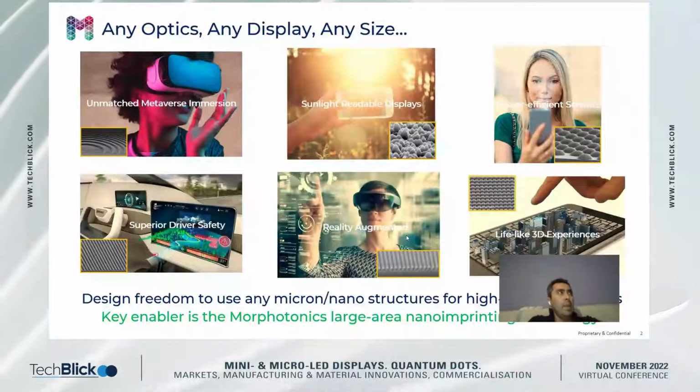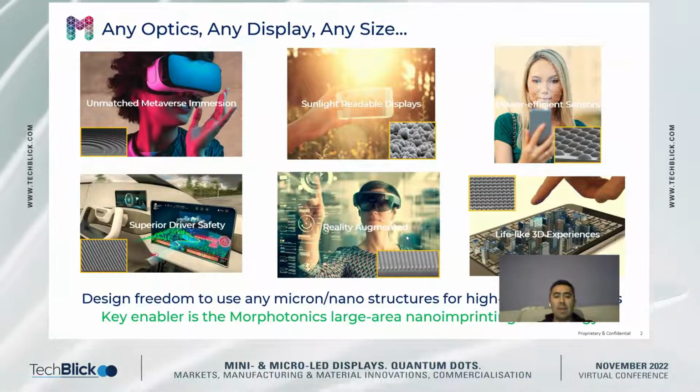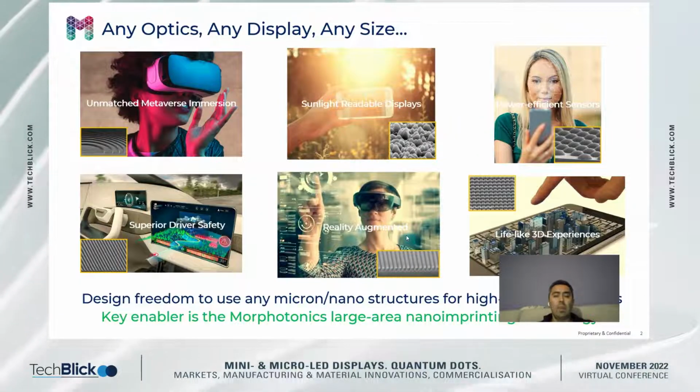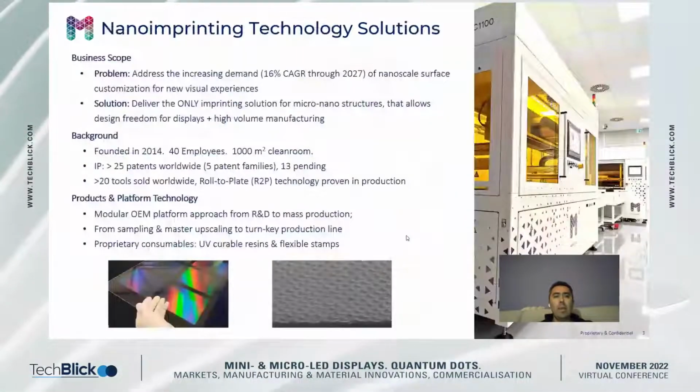A tagline that we have is any optics, any display, any size. What we mean by that is that by enabling design freedom to use any size from 500 micron down to 50 nanometer structures, we can enable high volume production. And this is mainly because we can do very large areas of nano imprinting, going beyond wafer scale. So we consider ourselves an OEM of equipment.